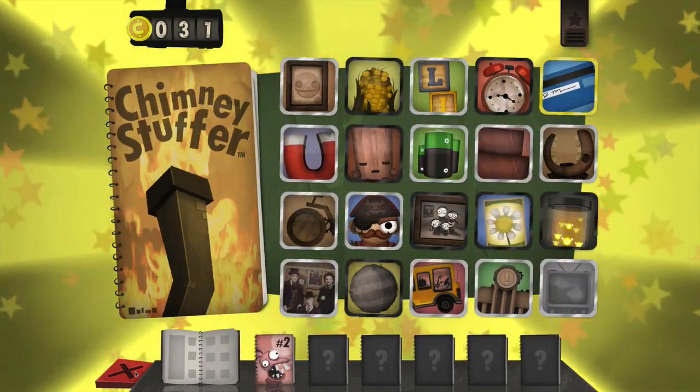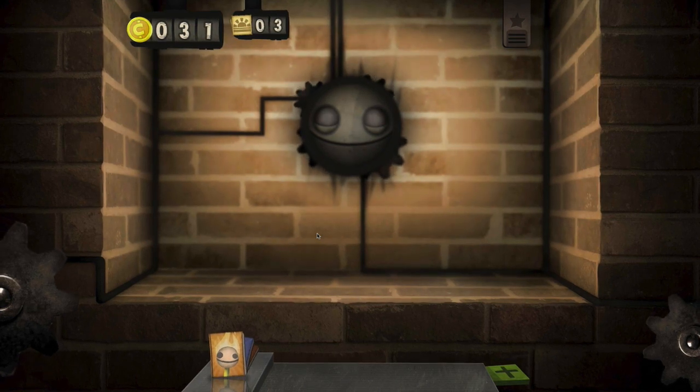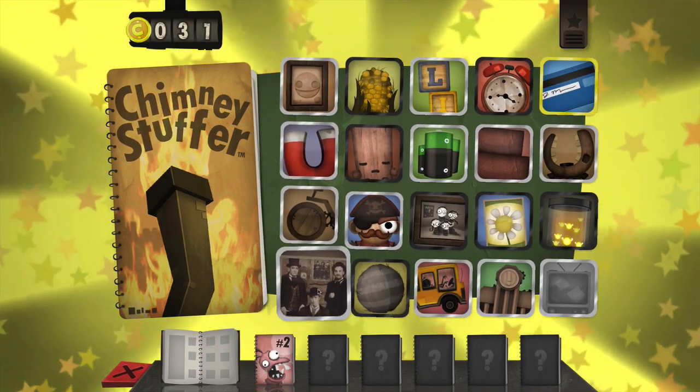So I'm going to try to explain this the best I can. Little Inferno is a very strange game. It's made by the people that made World of Goo and Henry Hatsworth, which were both really great games. This game's got a really dark narrative.